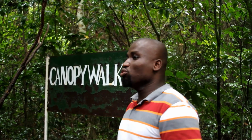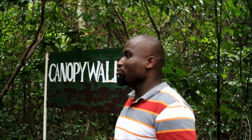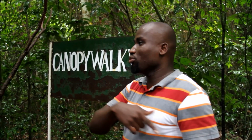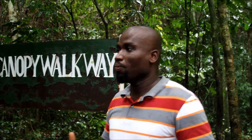But it's rather unfortunate, we do maintenance on the walkway every 6 months. When the 6 months is due, we are working on one. So those of us who want to go to all 7, you might do it more than 7. When you get to the third and then the fourth bridge, you have to come back and use the bypass because you can't walk on the sixth bridge. No problem, because it's under renovation. When you get there, you will see it for yourself.